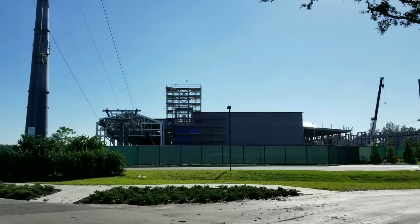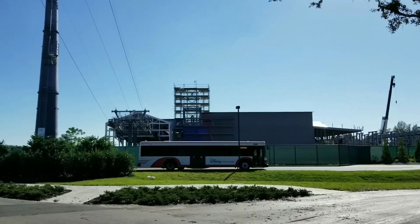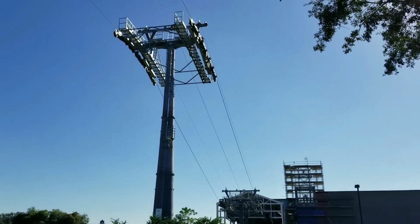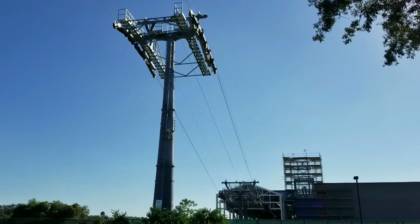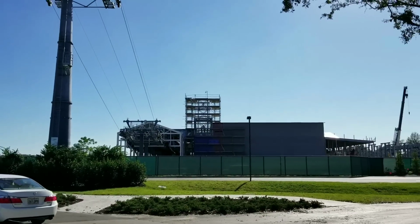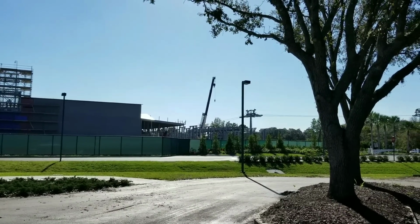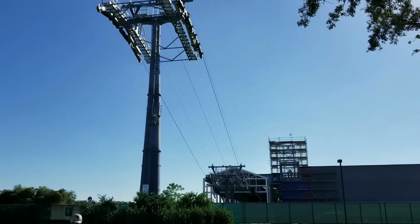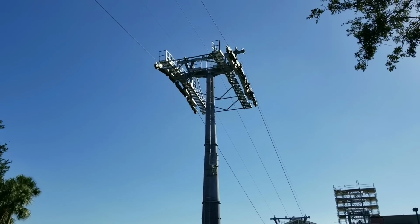So here we are on the side of the Caribbean Beach station, and this is the side facing Disney's Riviera Resort. We do see some cabling that's been run up through the tower here, but it is definitely not the main haul rope. This is just the guide wire that will eventually pull the haul rope through. The main haul rope is definitely pulled between Hollywood Studios and Caribbean Beach, but they are still in the process of putting the haul rope over to the Riviera and eventually to Epcot.